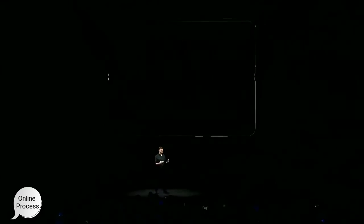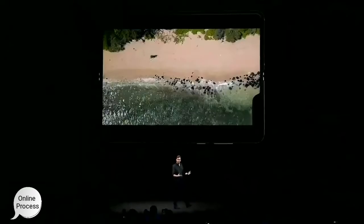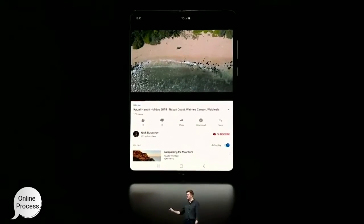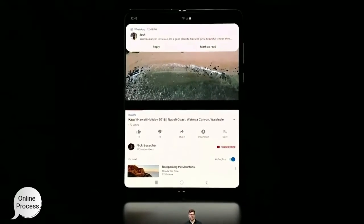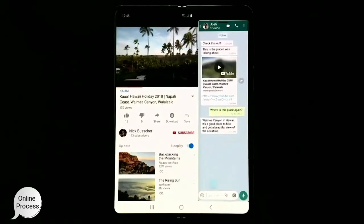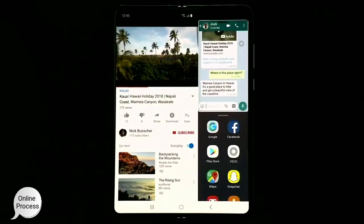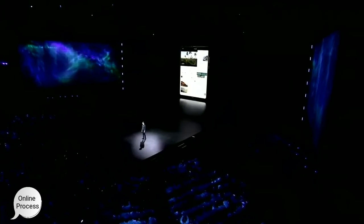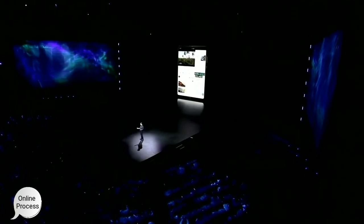And the interior screen is so large that it powers a truly next-generation experience, one never before seen on a smartphone. 3-app multitasking. Thank you. So, you can watch a YouTube video of Hawaii, text your friend about it, and browse travel options all at the same time.